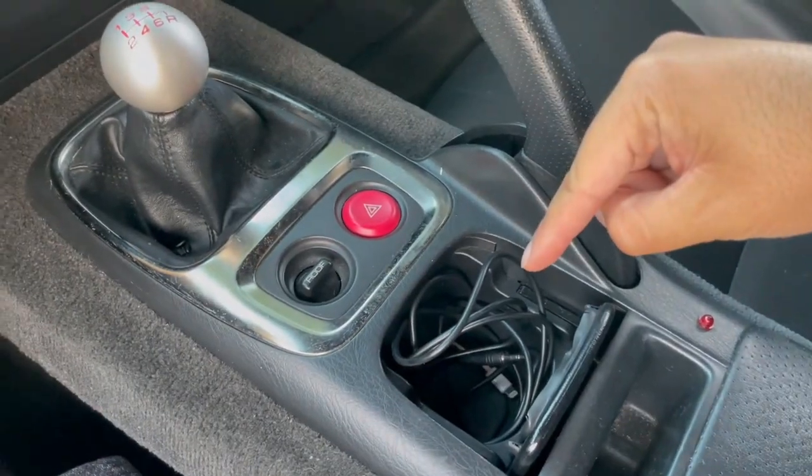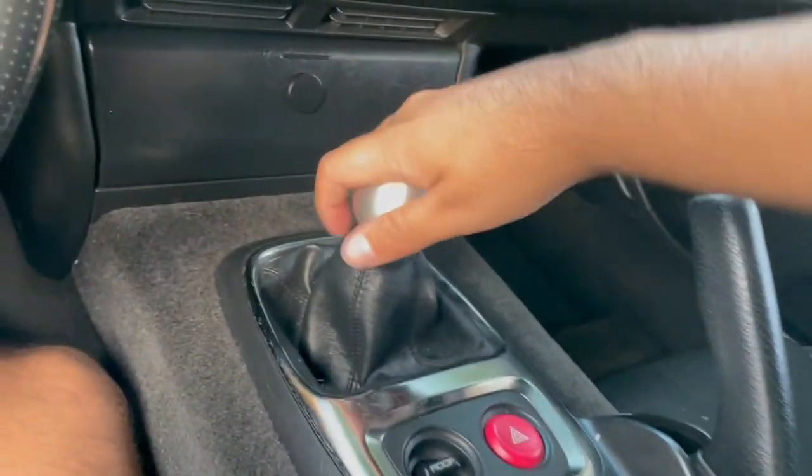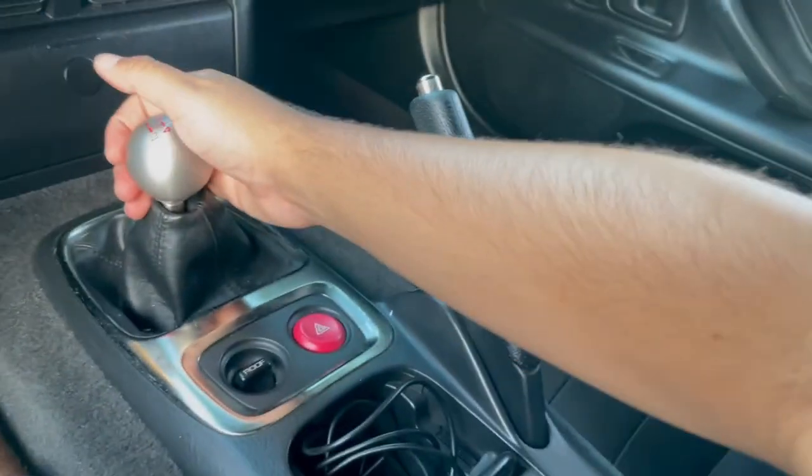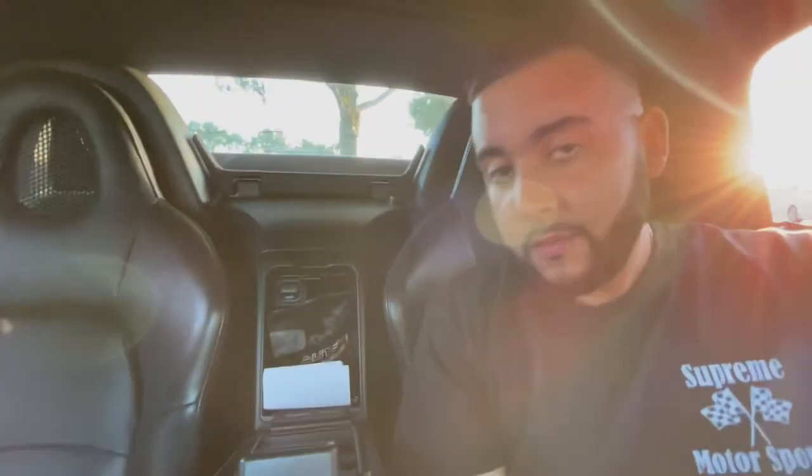Even if you have a drink in here, it's kind of in the way of shifting, so you have to make this awkward kind of movement here. There are 2 storage spots in this car. You've got one in here, which is very tiny, and then there's this little secret compartment that I always forget is there. But that's about it. Neither of them has much space in them.